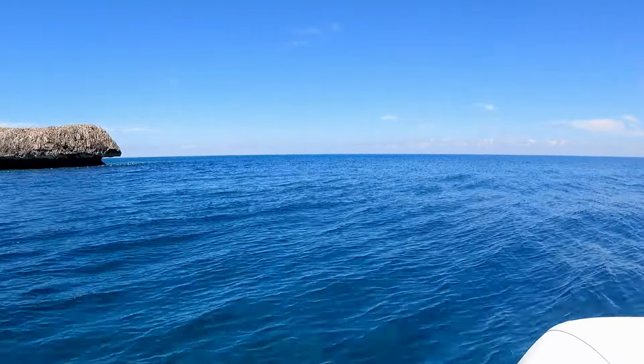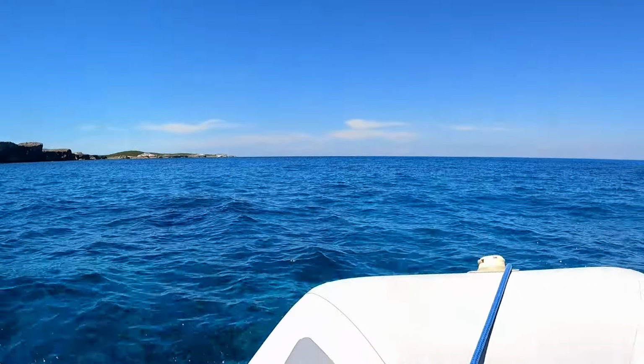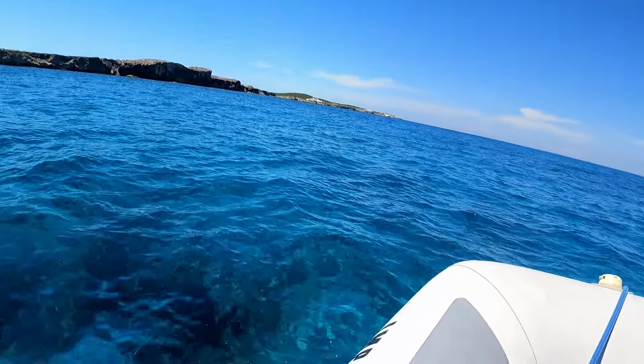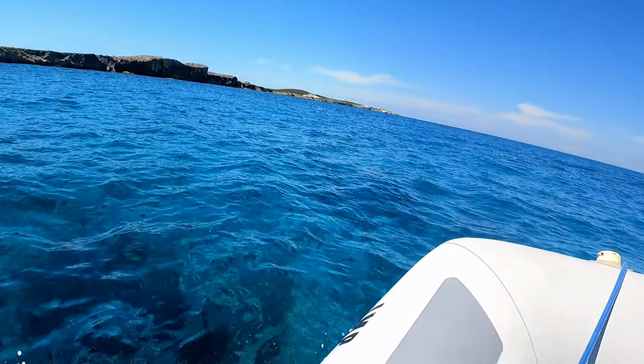This ain't no 15 feet of water. This is 30, 40 feet. Where are you heading to? I don't know if we can get back in over there or not. I remember that being really shallow. Oh yeah, there's a cut over there. Isn't it around that corner? Yeah. Right over here, right this corner. Let's go check it out.